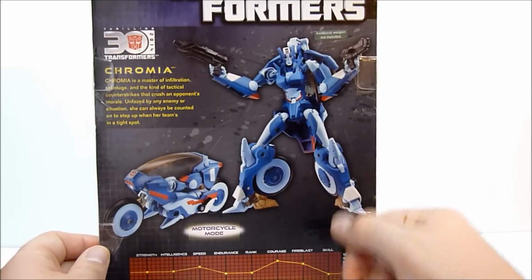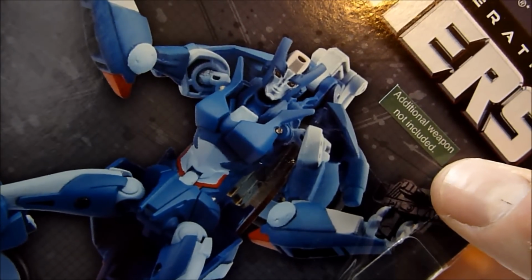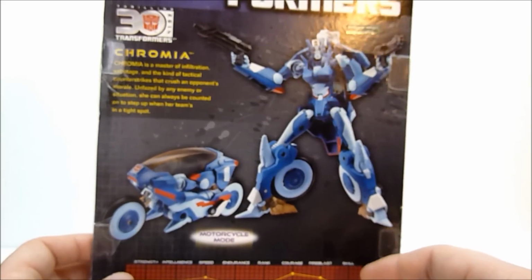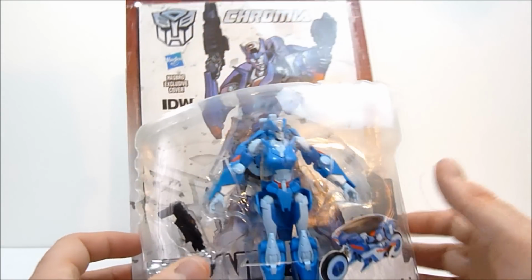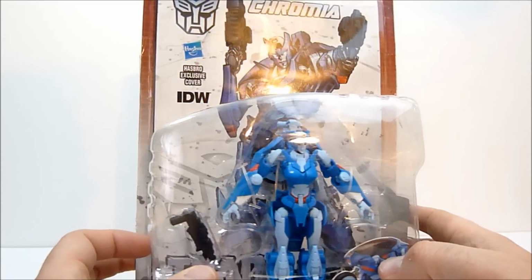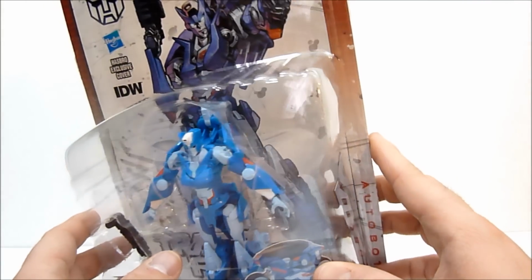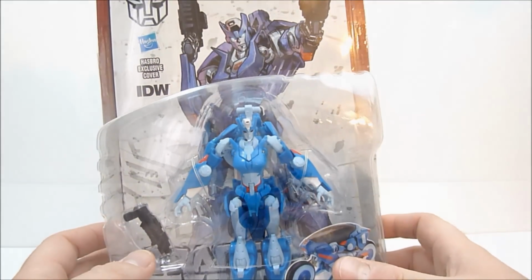It's got her on the back here, dual wielding pistols, and of course it also has a little sticker right here that says additional weapon not included. Kind of poor on that, but that's okay. So she only comes with 1 gun, which is fine. She's got 2 on the comic book, 2 on the back of the package, but they can only be bothered to include 1 with the actual figure. But that's all right. Life goes on. Life finds a way. So yeah, very cool. I'm gonna get her out of the package, and we're gonna check her out in person right now.